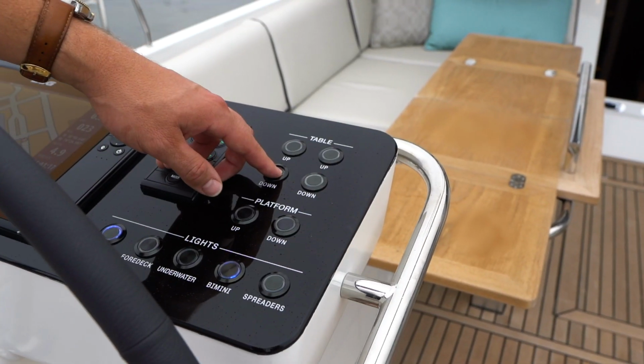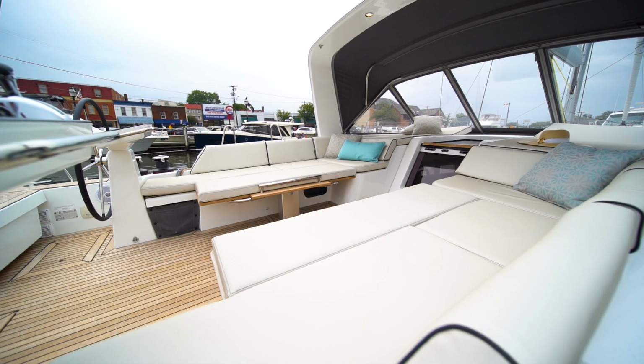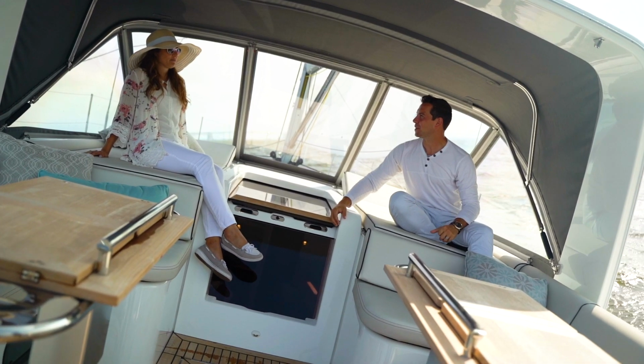The tables are retractable, and they add a really nice amount of space to what already feels like a huge lounge pad. On either side of the companionway, you get 2 bonus seats under the Dodger. That's a really nice place to hang out when it's raining.